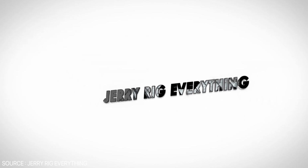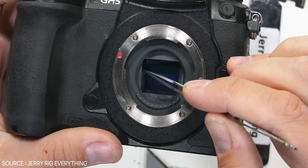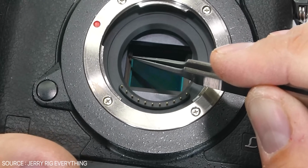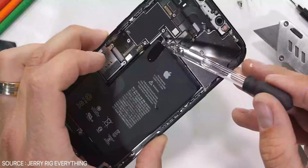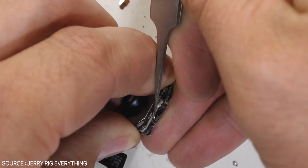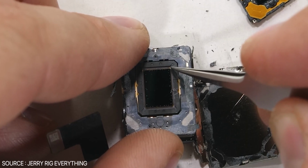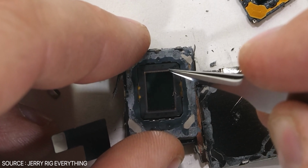Let us take a look at the video by Jerry, who rigs everything. He has shared an example of Lumix GH5 which has the same technology. Take a look. The sensor is moving with an action he took to move it. In his same video, he tore down an iPhone 12 Pro Max and showcased what's new in the camera. The iPhone's main camera has the same technology which was only available on a professional DSLR camera, and now Apple is offering this same technology with its latest flagship.